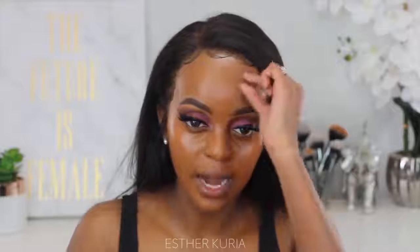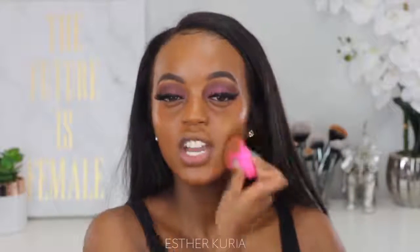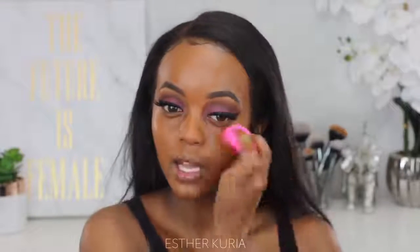But the Maybelline foundation is pretty good as well. So, I mean, it just depends on your preference. But I always go for this Milani foundation. Now, foundation shade is a little bit off, but once I conceal and contour and everything else, it's going to come all together. That's why I love makeup.